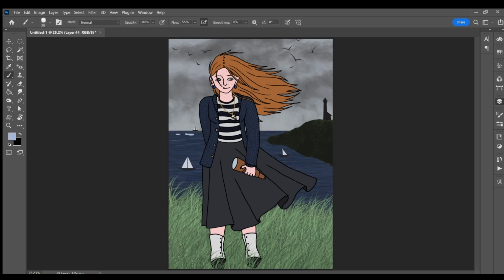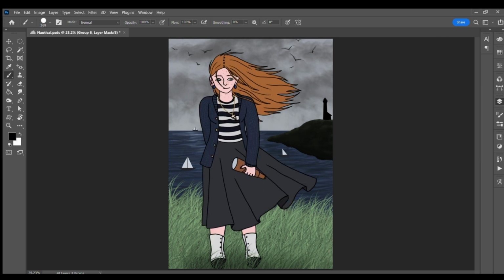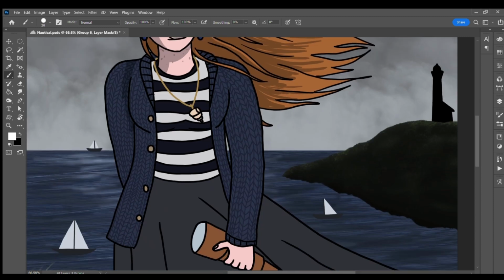All of the aesthetics I've covered so far have had lists of aesthetic media in the article. I haven't mentioned any media in previous videos, but for nautical I want to bring up one movie specifically that fits the aesthetic really well: the animated Song of the Sea. It's a very beautiful, magical, and heartfelt story that I really recommend, and the art style is really nice.